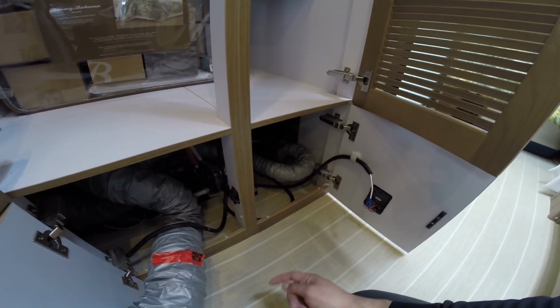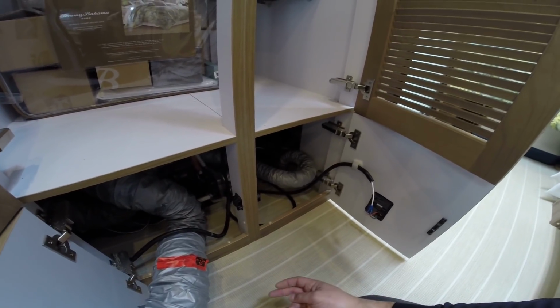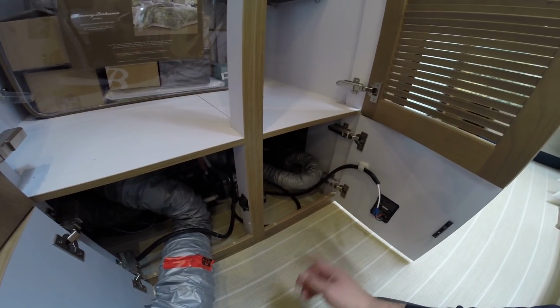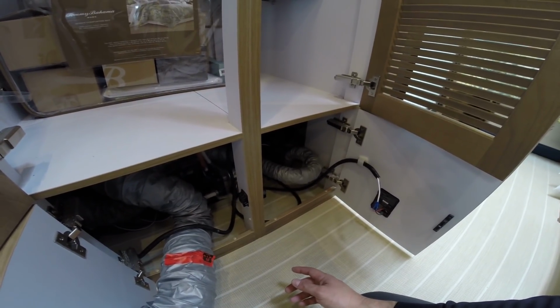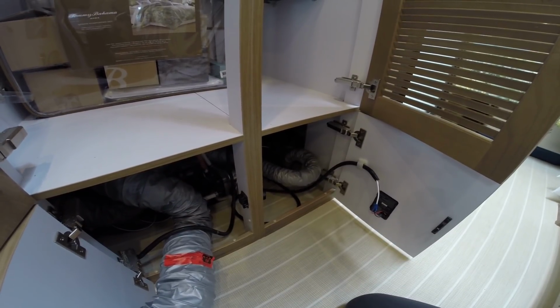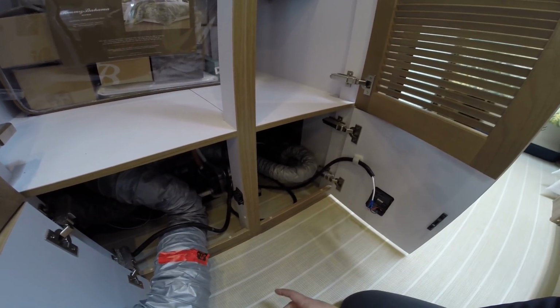So by no means is this meant to be a 4-season trailer or designed to withstand 5-degree weather, but if you get an unexpected drop in temperature, as long as your furnace is on, it's going to prevent that tank from freezing. It gives you about a 7 to 10 degree boost. So just keep an eye on that if it does get really cold.